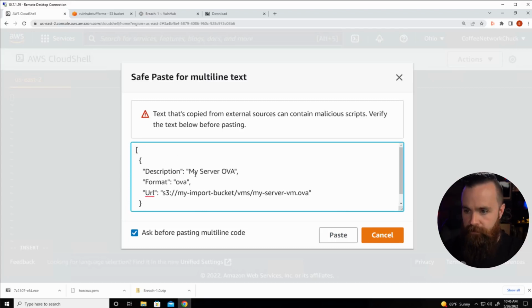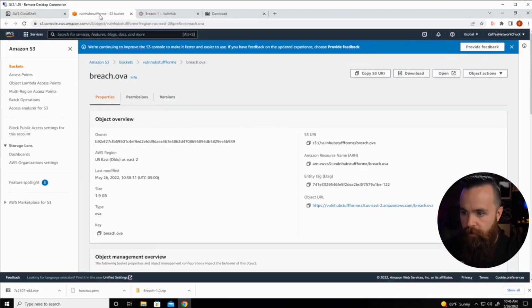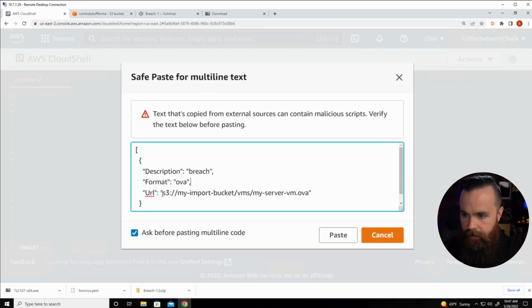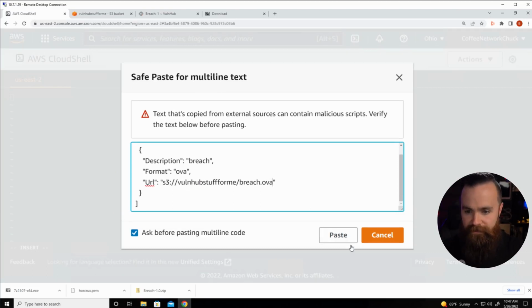So here, let's change a few things. Under description, let's just change it to breach. Format OVA totally is. And then right here, the URL. This will be the URL of the bucket that contains your OVA file. Let's go back and get it from our bucket here. It should be this right here, your S3 URI. Just click that copy icon, go back to our Cloud Shell, and change this entire URL to your new one. That's it. So now I feel comfortable to click on paste. Go ahead and paste that.